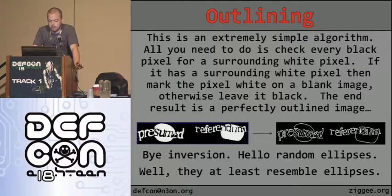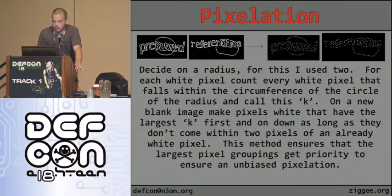Now, to outline it, it's really simple. You just check every black pixel for any surrounding white pixel. If it has a surrounding white pixel, then you mark that pixel white on a blank image, otherwise you leave it black. And the end result you see here is a perfectly outlined image, and the inversion's gone, but you're just left with some somewhat ellipses. It kind of looks like an ellipse anyway.